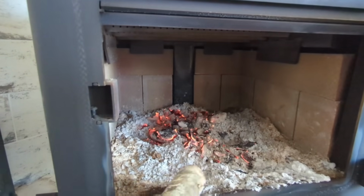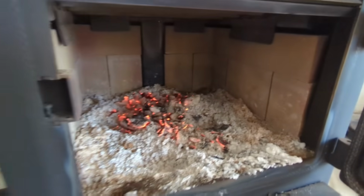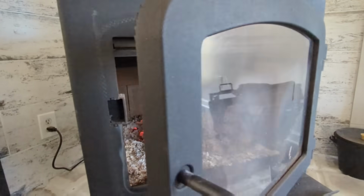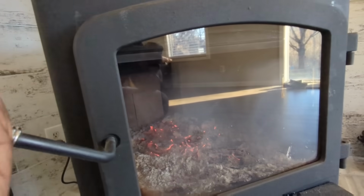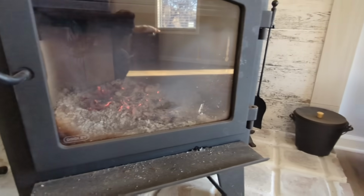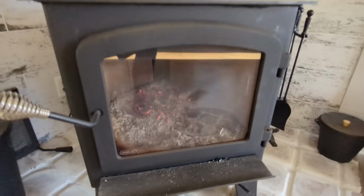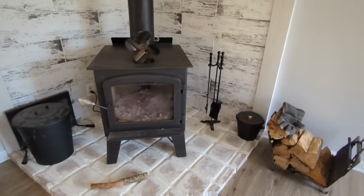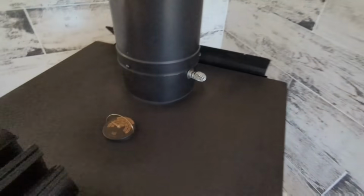See if I can put that to the side without catching fire. But there are still coals in there, and it's still actually producing a lot of heat. We realized that with this wood stove, you only have to load it 2 times a day. Because if you load it more than 2 times a day, it's gonna run you out of here. Let's see what the temperature is.